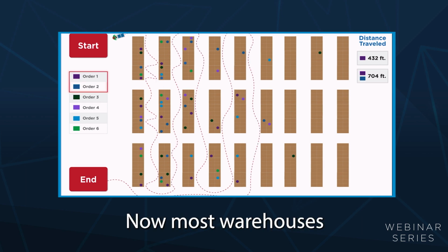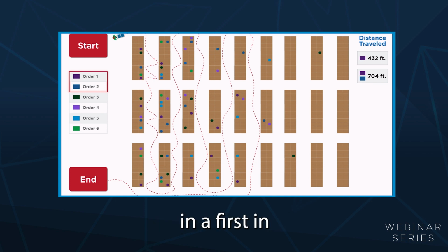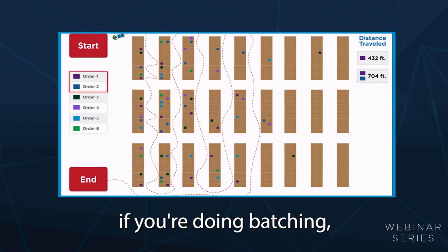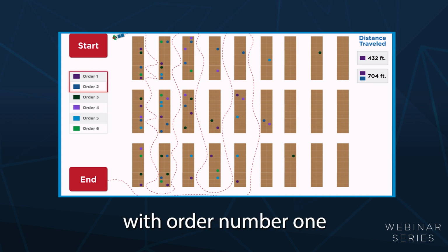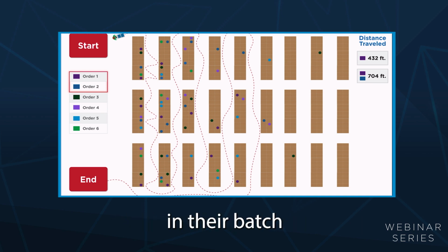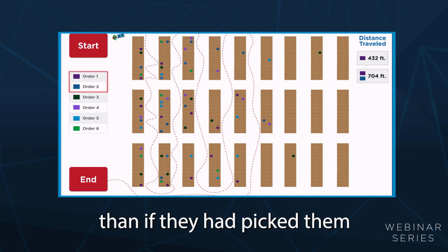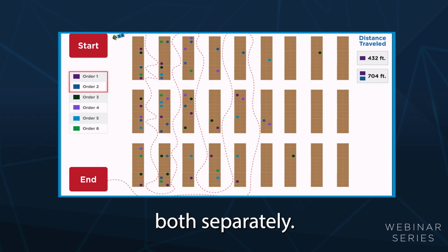Now, most warehouses and WMSs batch in a first in, first out manner. So the user would be assigned, if you're doing batching, to pick order number 2 with order number 1 in their batch. Picking both together results in a total travel distance of 704 feet, much shorter than if they had picked them both separately. However, there is a better way.